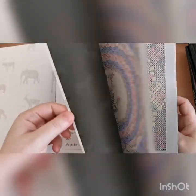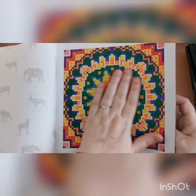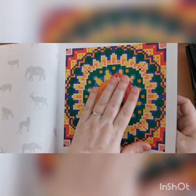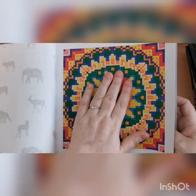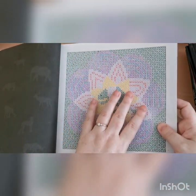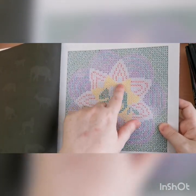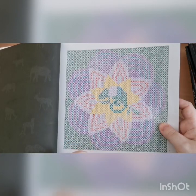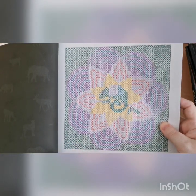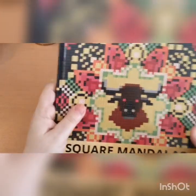Don't get me wrong, I do love the effects of colouring them in sort of block colours like this. This will still always be my favourite, but I just found this so relaxing that I will definitely do this again in the future. And as you can see, the little animal in the middle of our mandala there is a chameleon. So very cute.